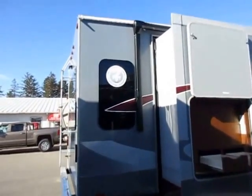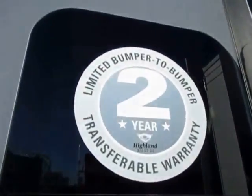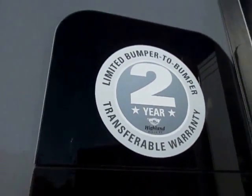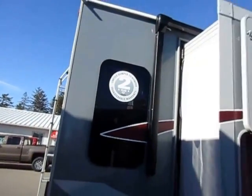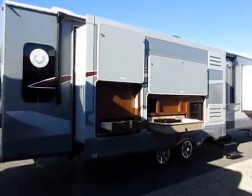Now, I've talked a lot about different construction objects so far, but keep in mind, extremely well built. They are one of the very few trailers that does carry a full 2-year bumper to hitch warranty. Not a lot of things out there have that double length warranty. Industry standard is 1 year.